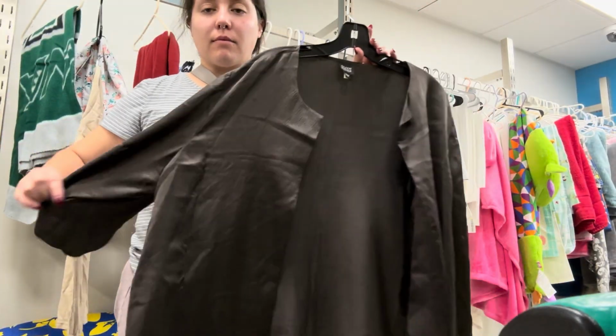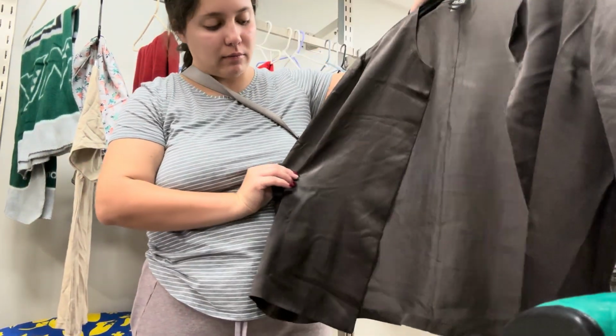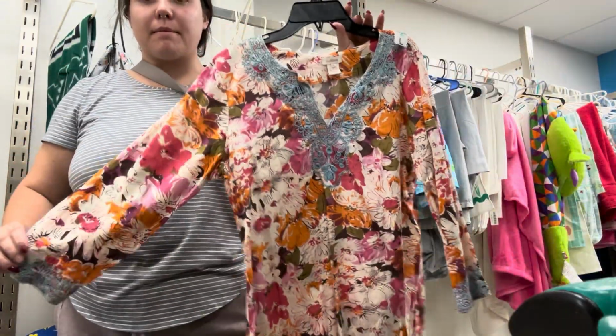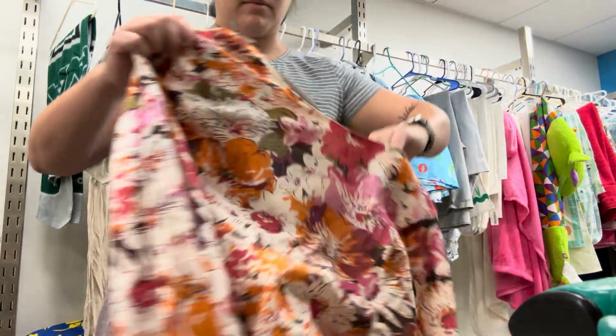I picked up this Eileen Fisher 100% silk women's extra large cardigan. It did have a tiny spot, but I still grabbed it. And then here is the Sundance top. I'm really excited to get this listed. I feel like it won't sit for too long.